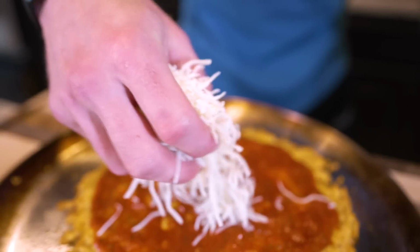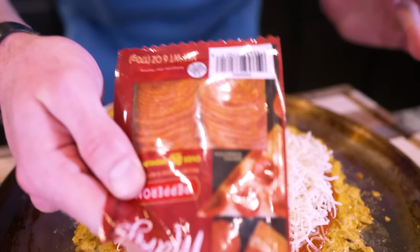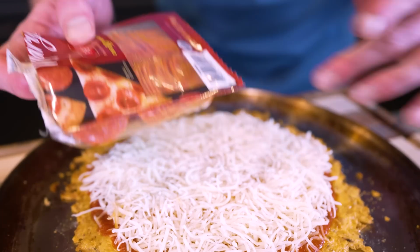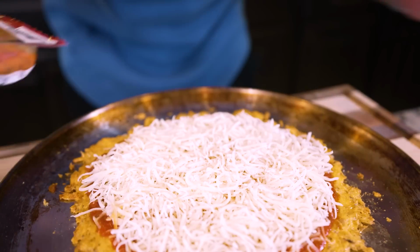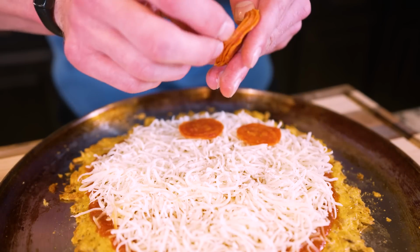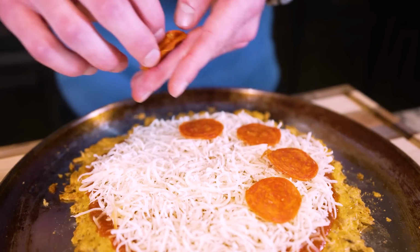So now we'll just go in and spread our cheese on top of the sauce, and then finally, we'll just toss some pepperoni on this. Now, I would never lie to you guys and try to convince you that pepperoni in any form is good for a diet, but like I said, if we got the crust completely on point, then we have a few extra calories to spare. So I'm just gonna go ahead, spread some of these pepperonis right on here, and then here shortly, this bad boy is gonna be ready for the oven.